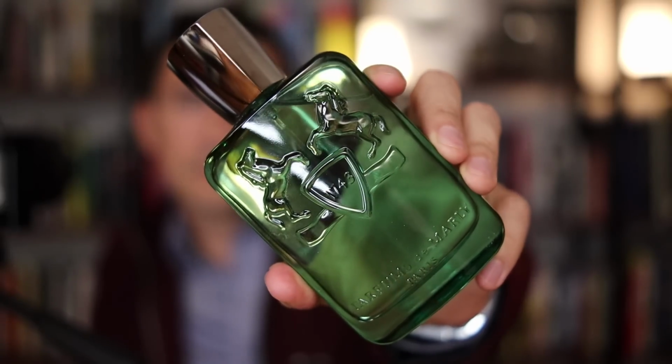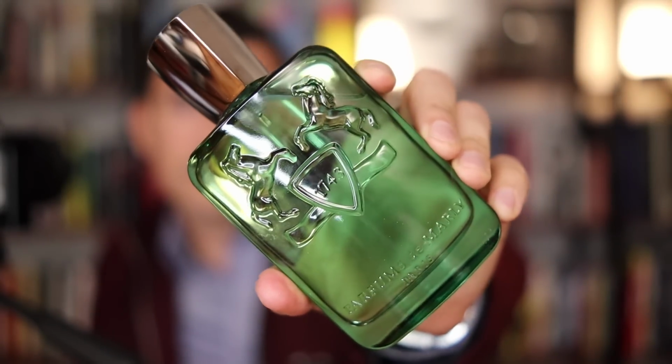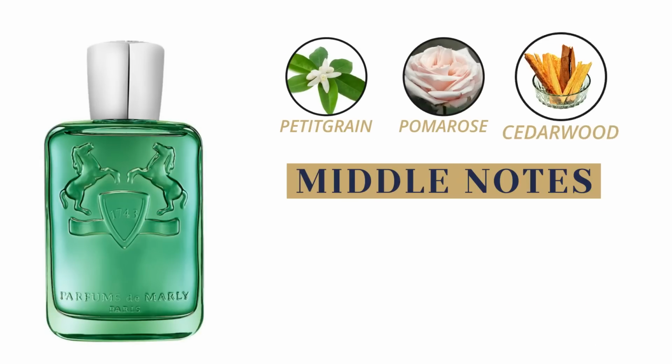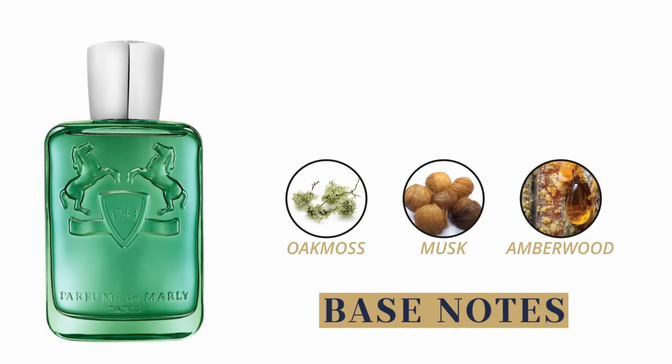Now, as the name implies, this is a green, woody, aromatic fragrance. But what really strikes me, what sets this apart from a lot of other fragrances out there, is the opening. You don't normally see this on a green, woody fragrance, that you've got this really nice apple mixed in with the mandarin, mixed in with the bergamot. That being said, this is anything but a linear fragrance. This thing is multi-dimensional. So all of a sudden we get into the heart notes, which we have petitgrain, pomerose, cedar, and violet. The base is oak moss, musk, and amberwood.